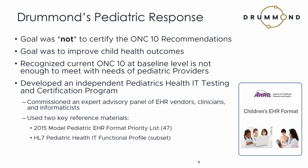Now, there's certainly pediatric EHRs out there today that do that already, but we felt there was a need to standardize that so that it could raise all boats in the EHR space. So the goal here for us was not to just build a certification program that looked at certifying these ONC 10 recommendations, although that is part of our program.